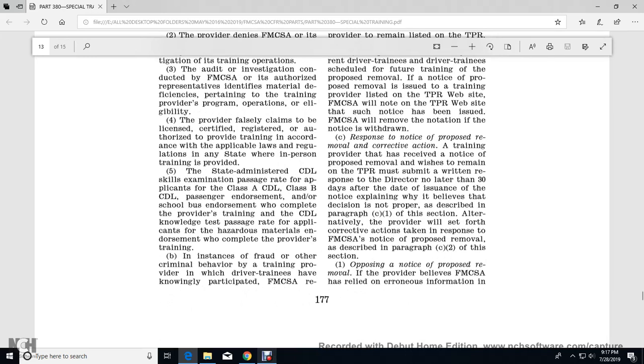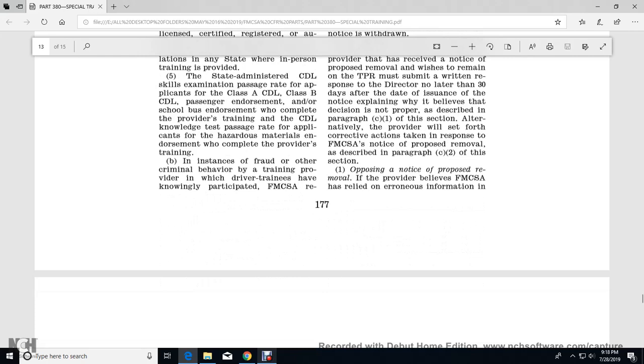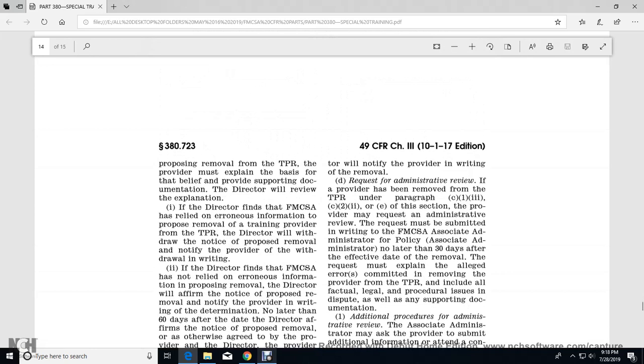Paragraph C, response to the notice of proposed removal. A provider that receives a notice of proposed removal and wishes to remain in the training provider registry must submit a written response to the Director no later than 30 days after the date of issuance of the notice. The response must explain the belief that the decision was not properly made as described in paragraph C1 of this section, or alternatively set forth the corrective action taken in response to the notice as described in C2. If the provider believes the Federal Motor Carrier Safety Administration relied on erroneous information in proposing removal, it must explain the basis for that belief and provide supporting documentation.